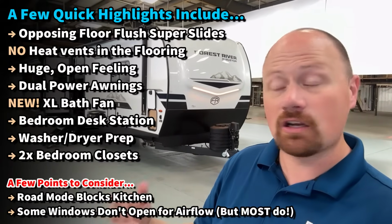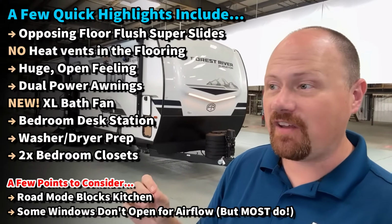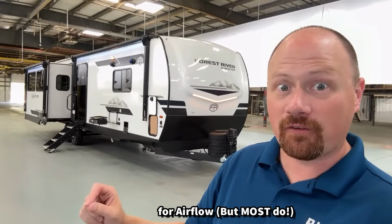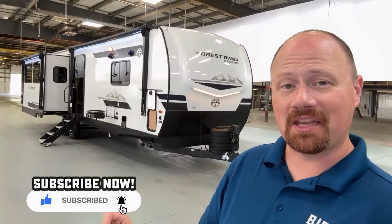But it's got tank heaters, 400 watts of solar, taller ceiling, bigger vent fan, stackable washer dryer prep that does not destroy the front closet, which is cool, and a bunch of other neat things. It's a pretty solid layout, and I'm really curious to see what you think about it.